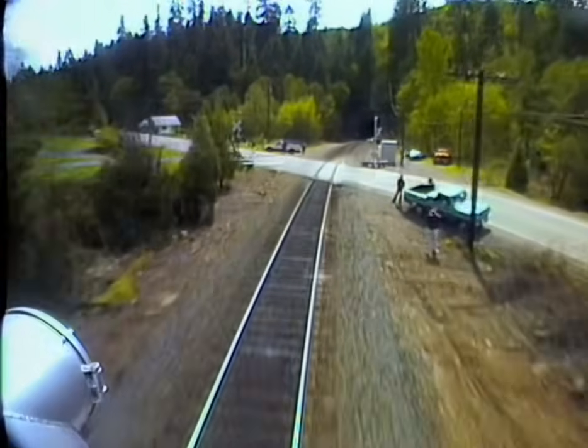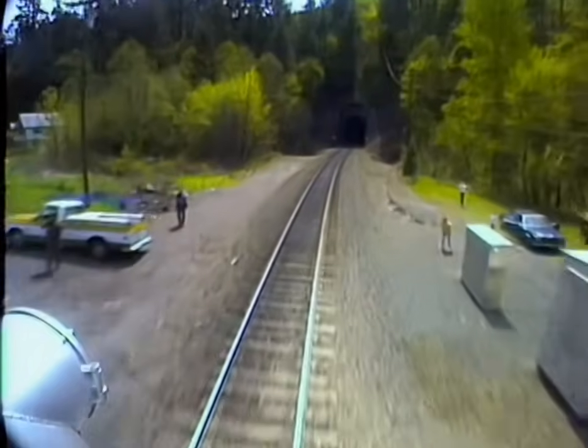Then came the West Fir Tunnel. On the other side would be the town of Oak Ridge.